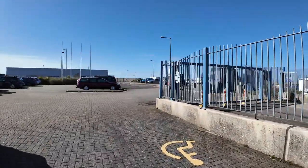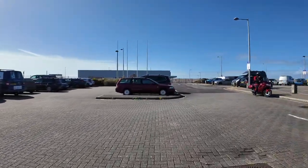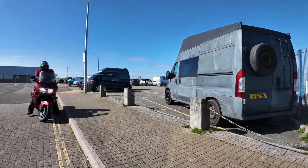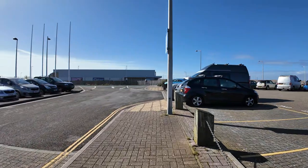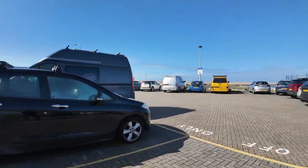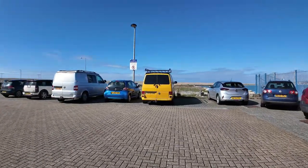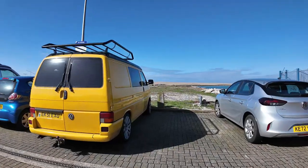I might have to have a look over this way. The car parks are always used. You can never really park in this car park. It is free, but you can't really park in it because there's always people parked in here, one way or another. So we'll have a look here.